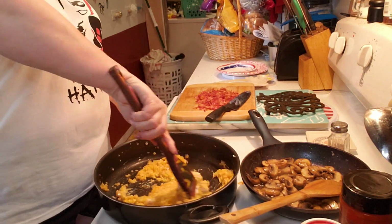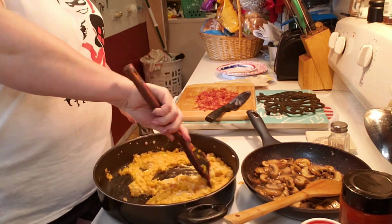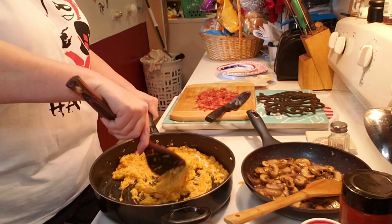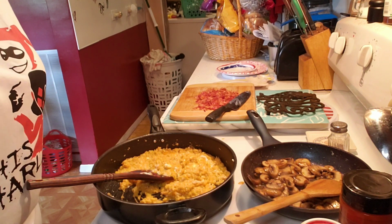So what I'm going to do, finish up the rest of all of this. This has to get mixed up really good and then topped with the bacon. Mushrooms are going to cook until the other wings are done. And then when the other wings are done, I'll be back. I'll plate up some and I'll take a taste test for you. So stay tuned.